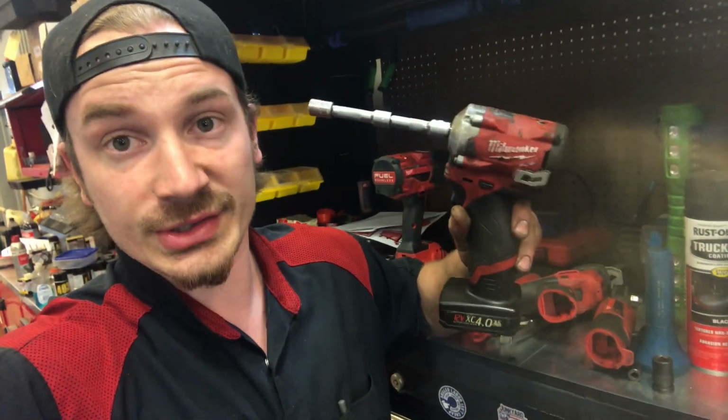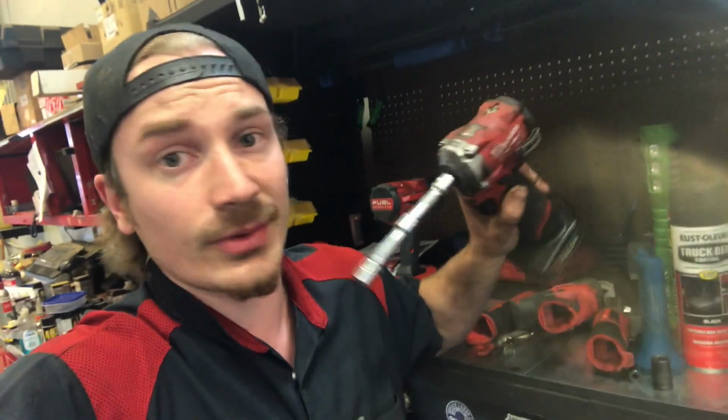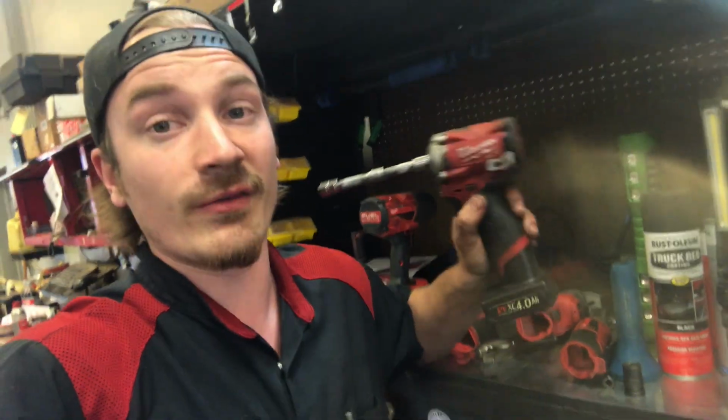Switching gears a little bit, if we talk about the 3/8 model, I've actually put an adapter on here and taken lug nuts off with a 12-volt 3/8 impact. It didn't like it, it struggled, I'm not gonna lie, it's not what this is for, but these things have a ton of power. So that is gonna wrap up number 4 on my list, which is the power that Milwaukee tools have.